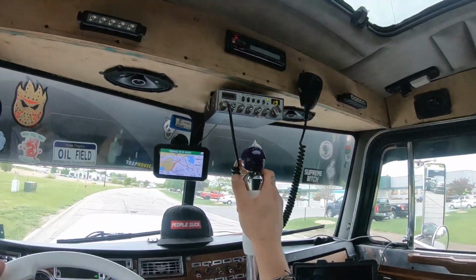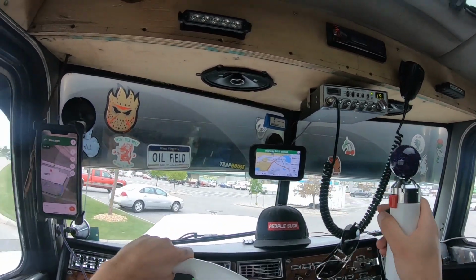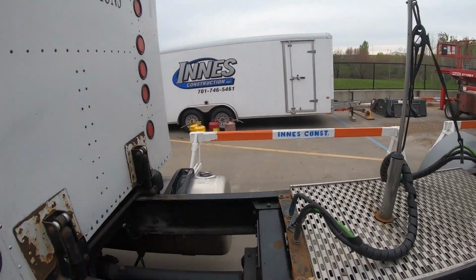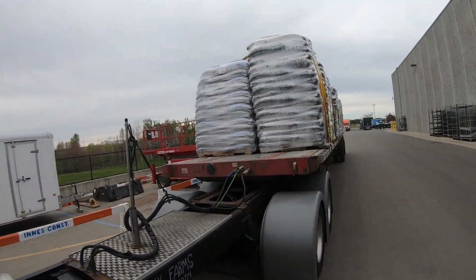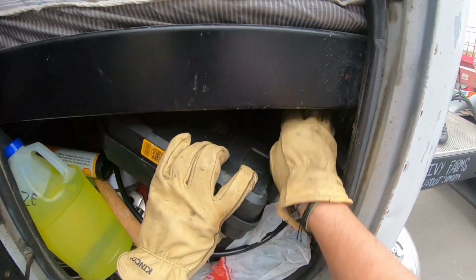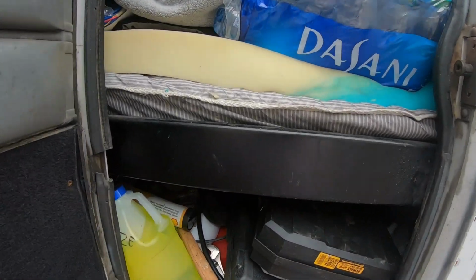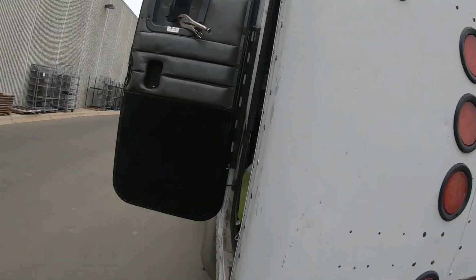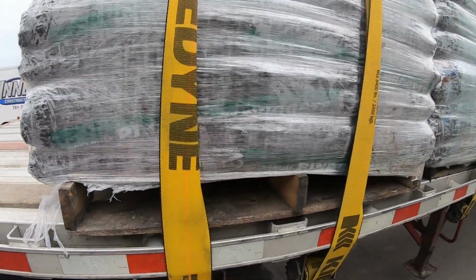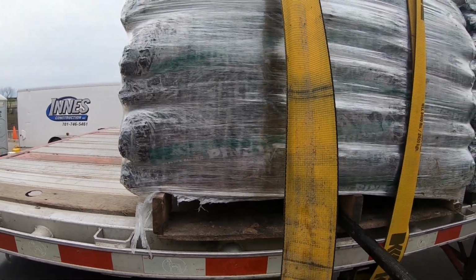Another flatbed sitting there already. That sucks. We're gonna get unstrapped while we wait. Gloves are soaked. It's weird because there's like no rain over here. Let's see. Yeah, this is why I'm spending the weekend on my truck, getting her cleaned up. I got my strap winder on the other side.